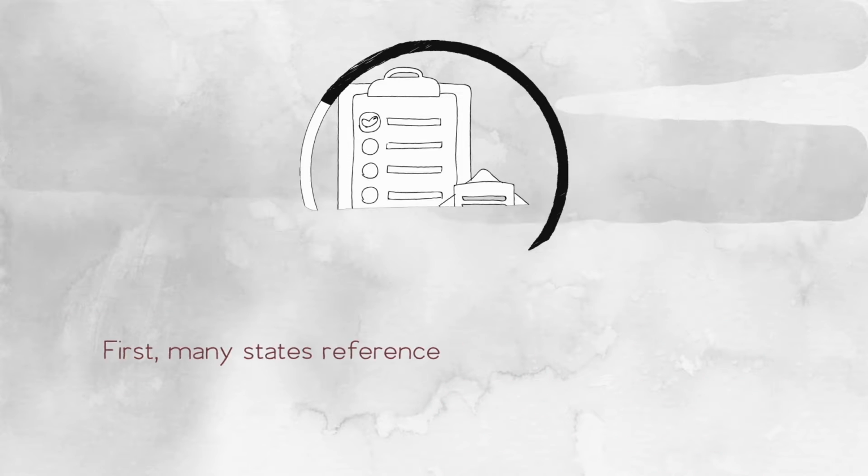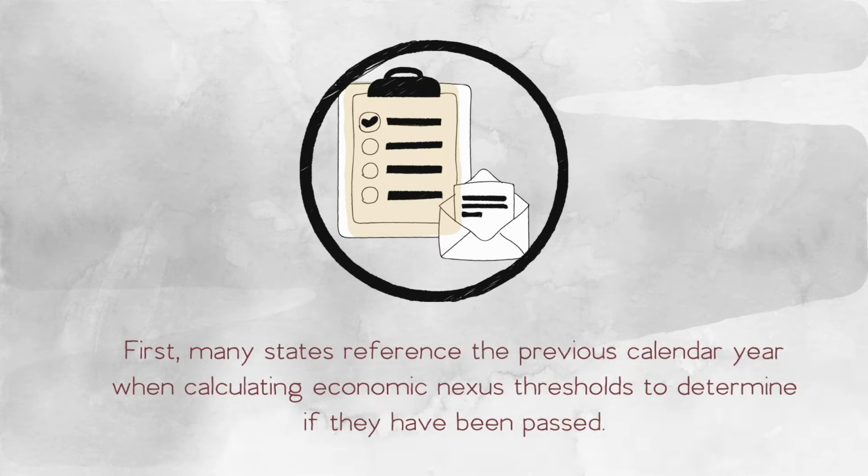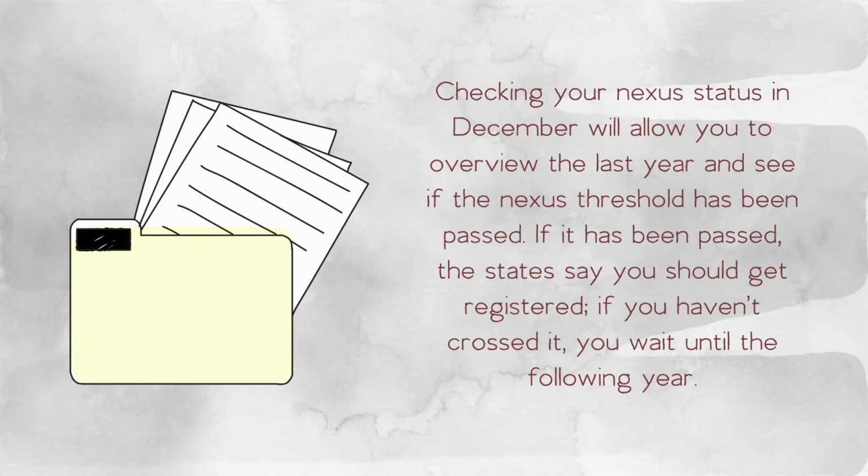First, many states reference the previous calendar year when calculating economic nexus thresholds to determine if they have been passed. Checking your nexus status in December will allow you to overview the last year and see if the nexus threshold has been passed. If it has been passed, the states say you should get registered. If you haven't crossed it, you wait until the following year.